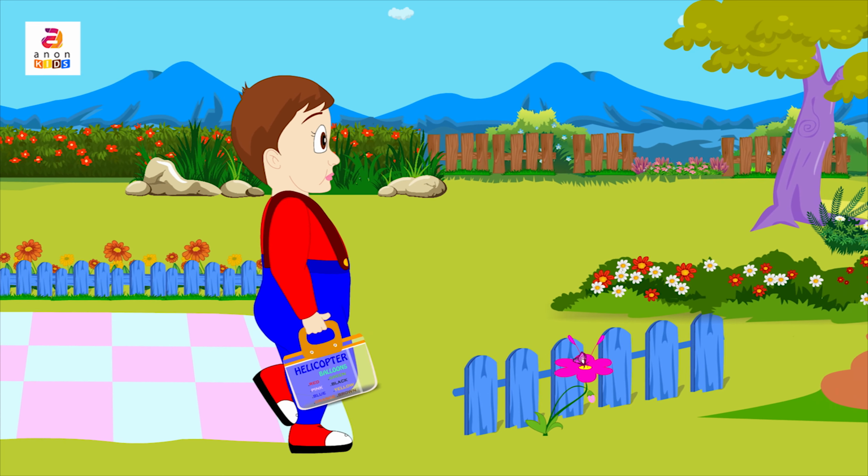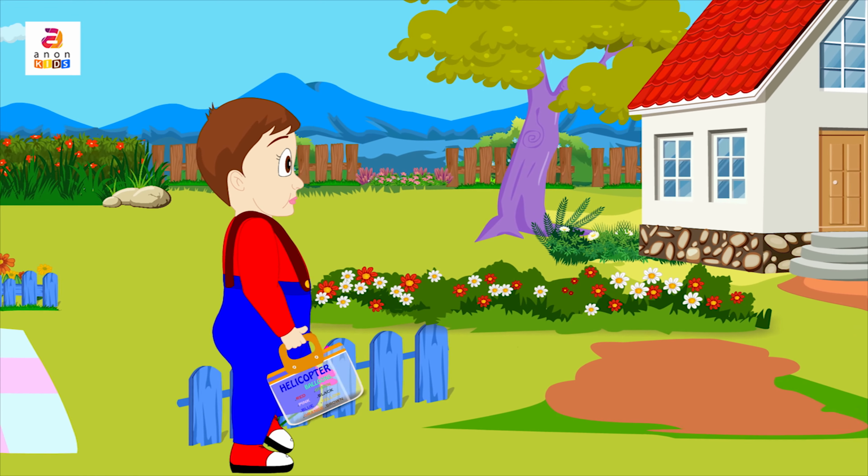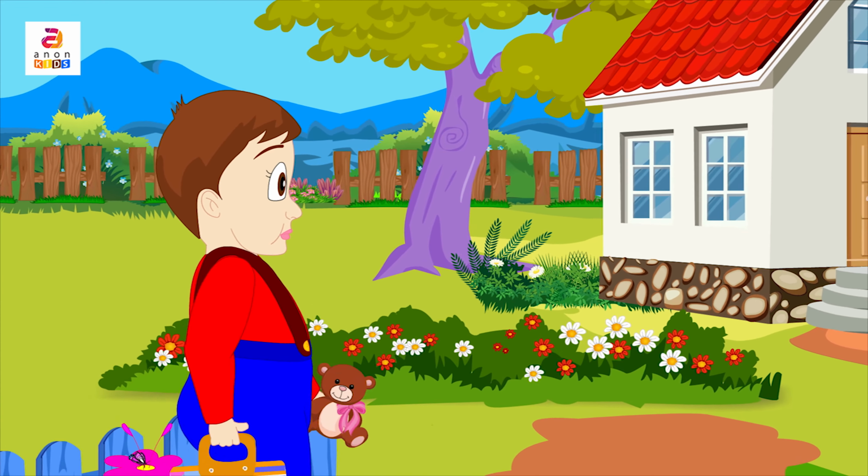All color balloon helicopters are pretty cool. Now he is returning home. We can also leave. Bye-bye.